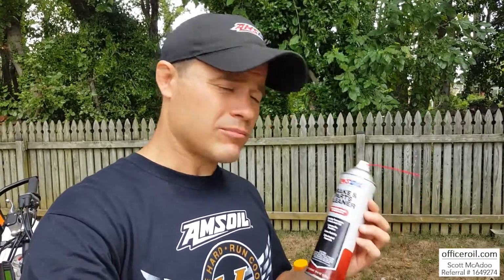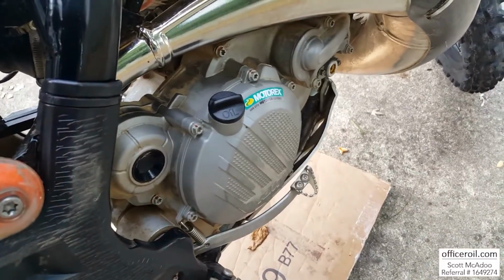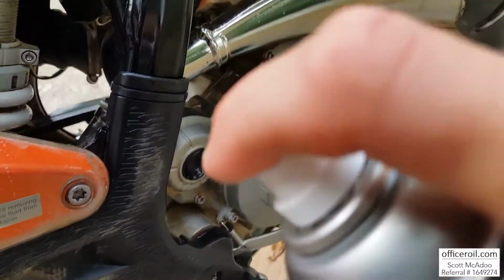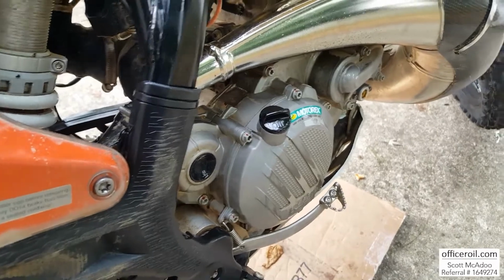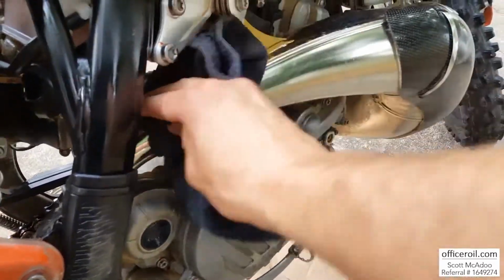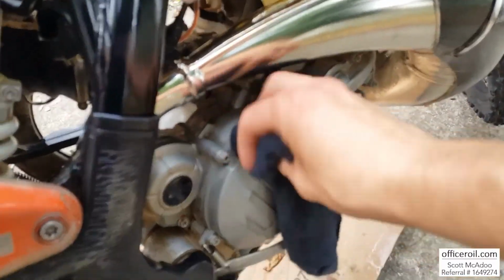So just get that cleaned up, clean off your filler cap and then the drain plug area so that any dirt and debris doesn't fall in there. So let's go ahead and do that. All right, so here's my filler cap. So I just hit it with a little shot of the brake cleaner, the parts cleaner. Just wipe that down just around to make sure that we don't get any dirt and debris in there.